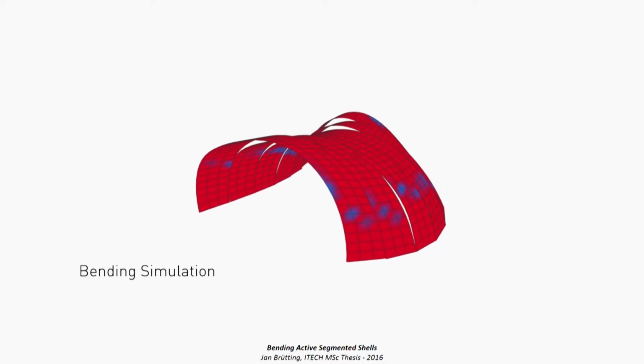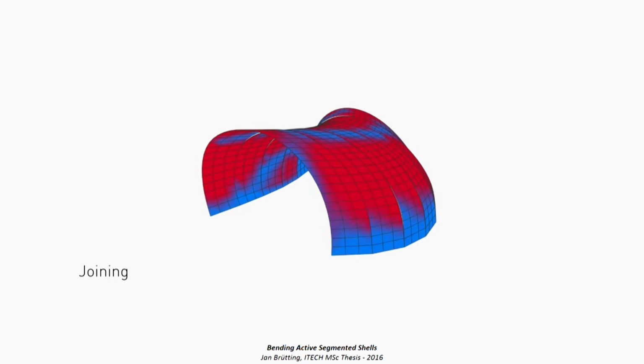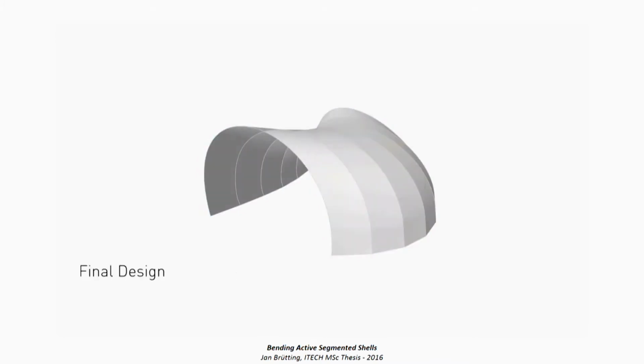And we can see if we then just pull basically the endpoints of the strips to the final positions of the structure, we bend almost exactly the shape we designed. And if we force then the strips together, we really reach the surface, and we overcome also the weakness of bending active structures in general, that they need to be flexible enough that we can bend them. But we achieve in this way a very sufficient shell structure.